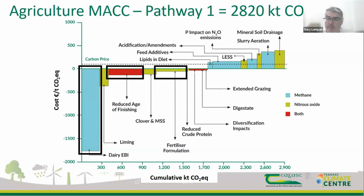Then we have dairy EBI. So dairy EBI would normally have been only in the efficiency MACC previously, but research from Moorepark has been showing that the high EBI animals within the dairy herd are actually showing lower methane emissions per unit of milk than low EBI animals. So there is an actual benefit of EBI on methane emissions, with higher EBI animals having lower methane.